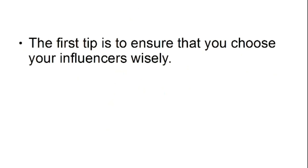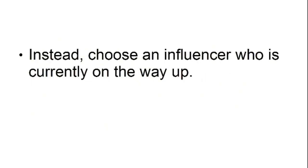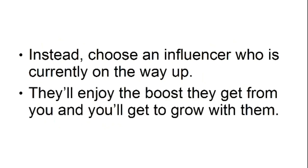Choose wisely. The first tip is to ensure that you choose your influencers wisely. Don't necessarily go for the biggest person in the niche first, as they will get hundreds of offers a month, and you may not be able to compete. Instead, choose an influencer who is currently on the way up. They'll enjoy the boost they get from you, and you'll get to grow with them.